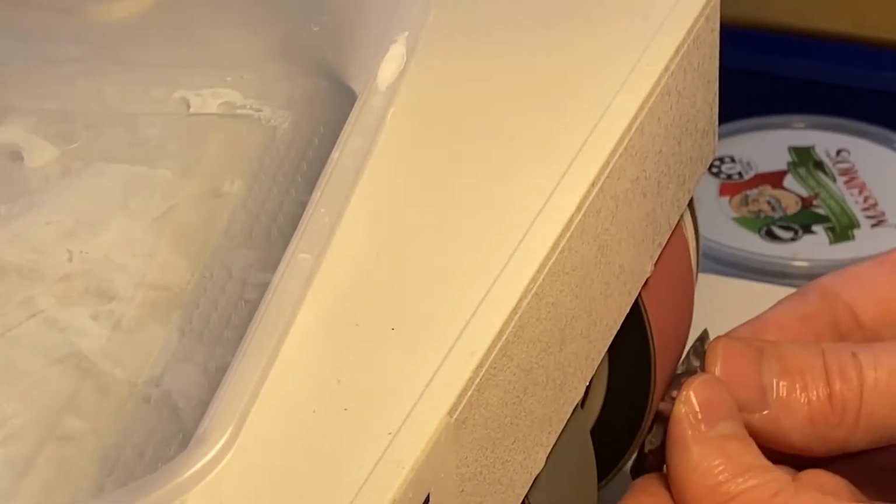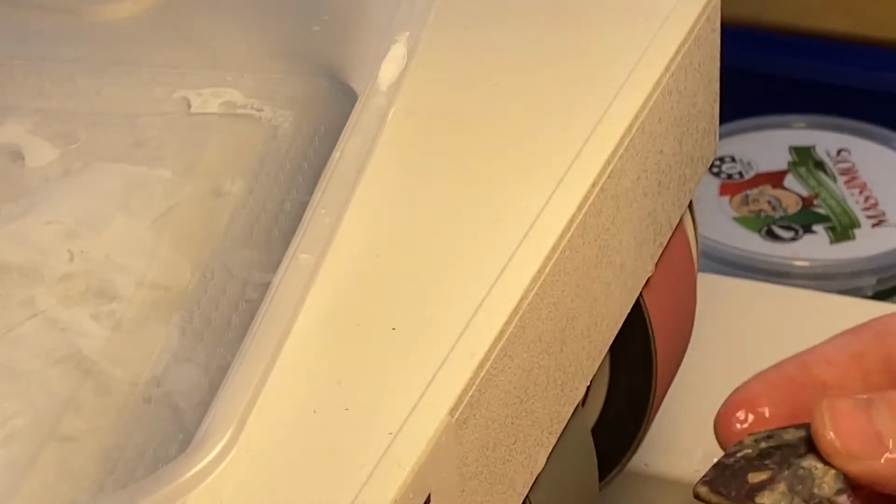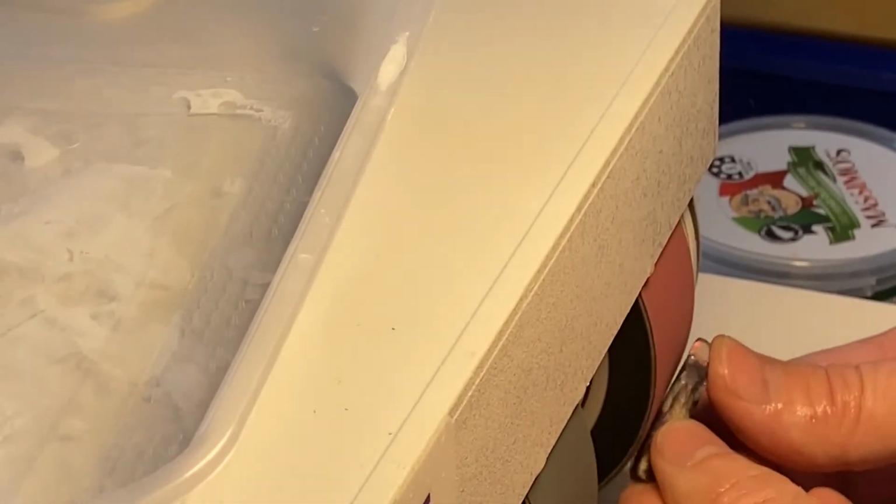There's not long to go. Here I'm just grinding away on the polisher, polishing it up.